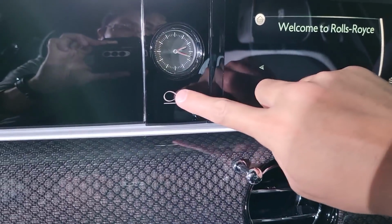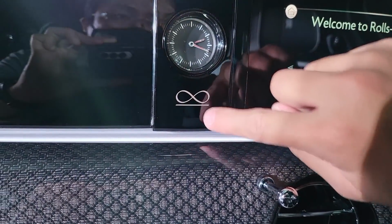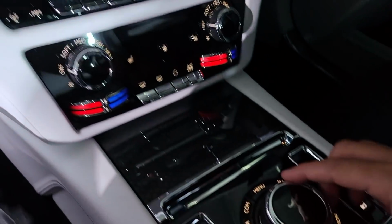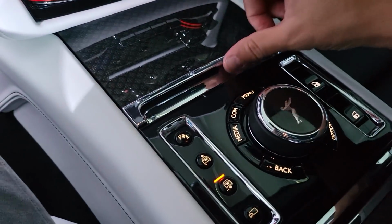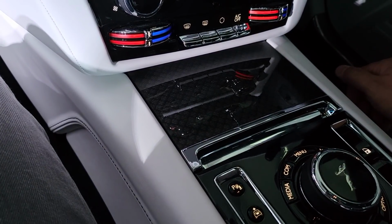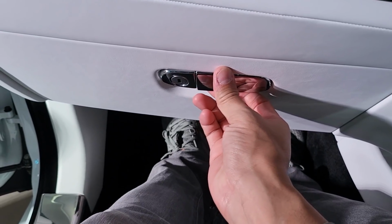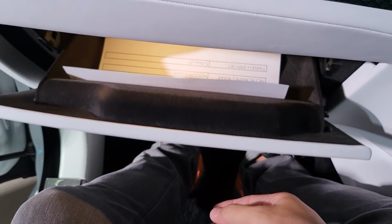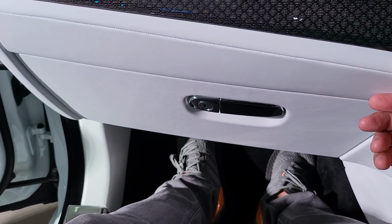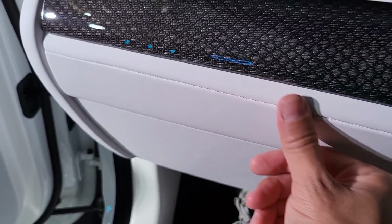All right, and that's the unique infinity badge here, hand painted. You can feel the paint, and it's only for the black badge. All right, here of course is the Spirit of Ecstasy, and all these surfaces just feel weighty, very, very substantial. Everywhere in this car, every surface you touch, you know for a fact it's going to be great finishing, and the stitching is of another level.